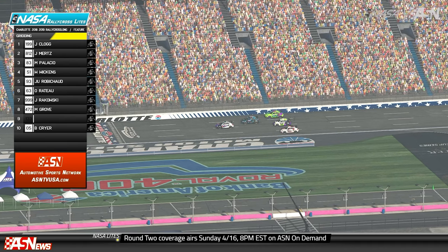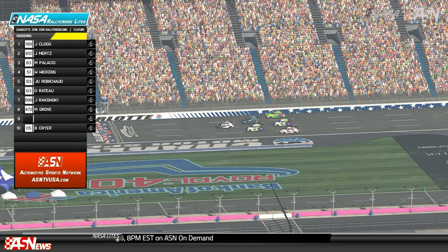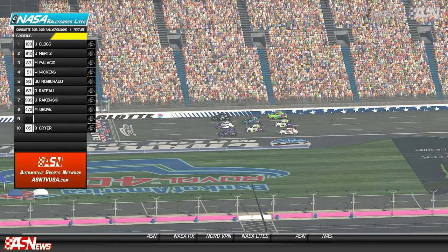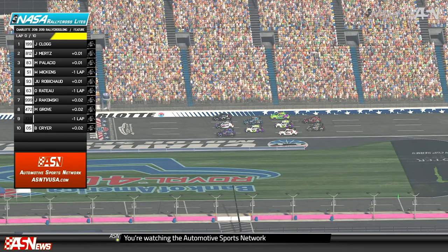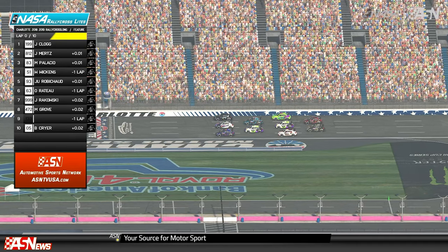As we get ready for the second round overall and the second round of the first season of NASA Rallycross Lites, our grid: Josh Clog, Josh Mertz, Marcos Palacio, Wesley Wickens, Justin Robichaud, Olivier Rateau, Jess Rakowski, Matthew Grove, Eric Dubois, Bodie Cryer. 10 cars, 10 laps, 2 jokers, no Bryan Sawyer. This is going to get spicy.